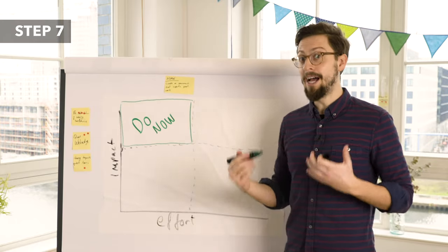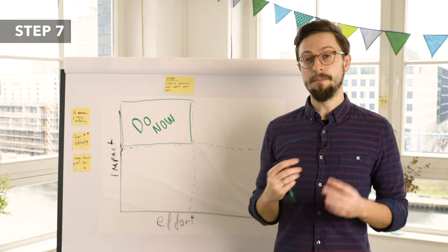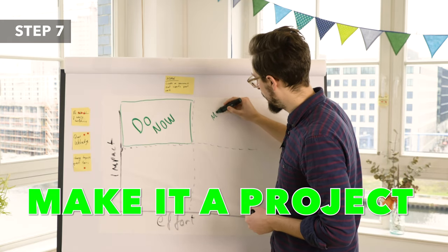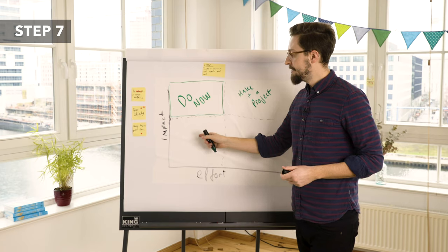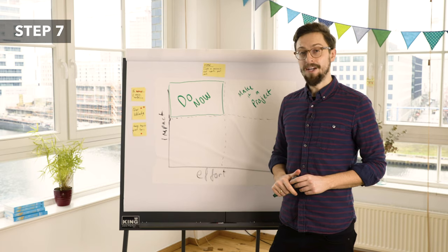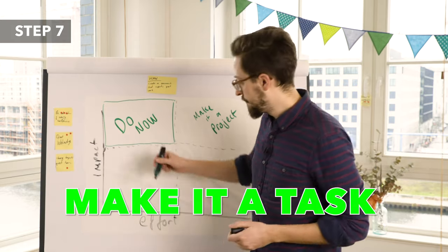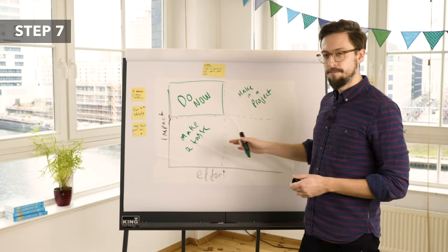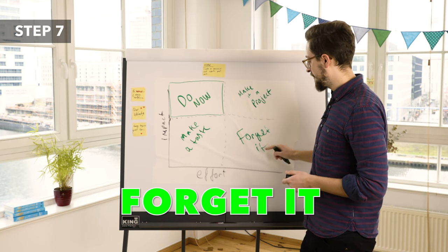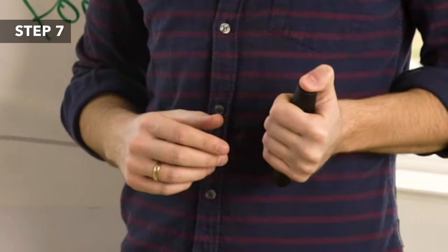Everything over here is still high impact, so we think it could really work, but it might be big enough and complicated enough to be a project. So this is make it a project. Down here, we're thinking, maybe it's not going to work that well, but it's going to be easy. So this is where we say, make it a task. Just put it into the backlog for now. And beautiful handwriting. And here, we're going to say, forget it. Because here is something that we think is low impact, but also high effort. These are things we want to ignore for now.